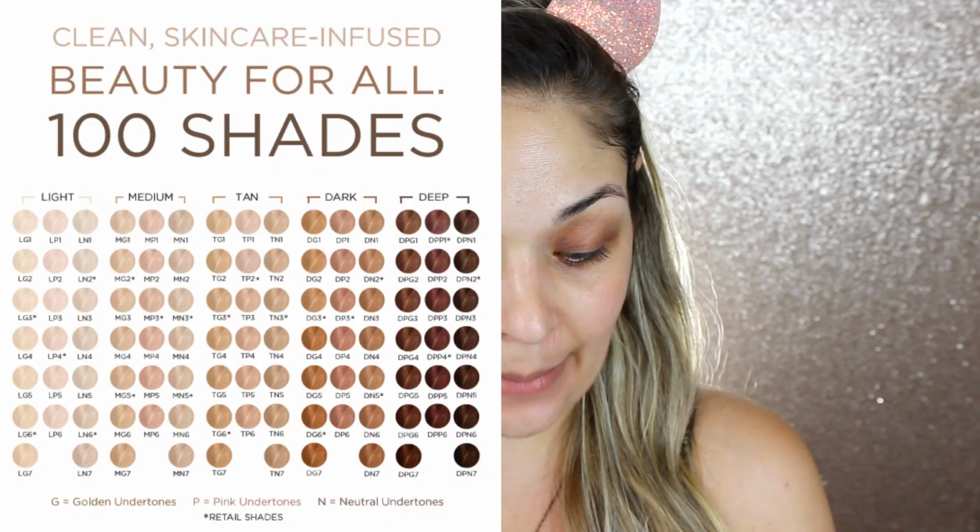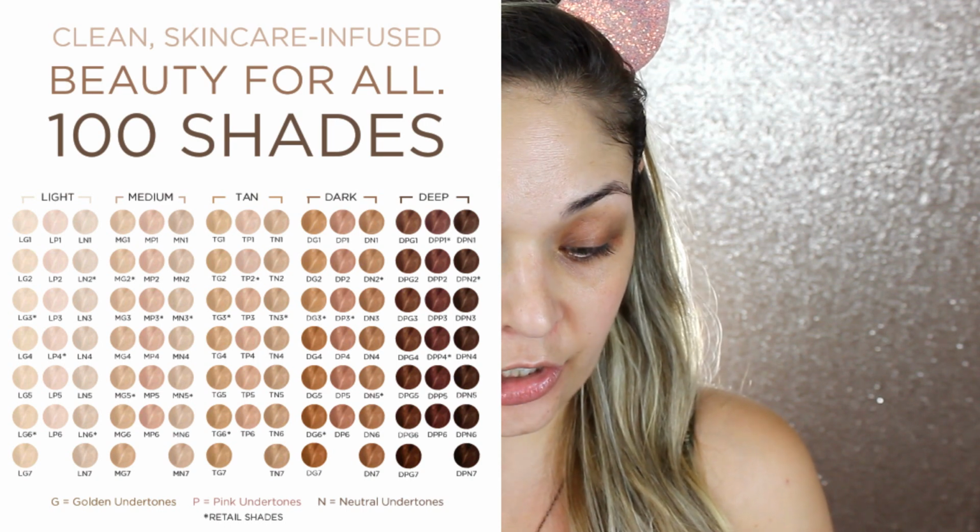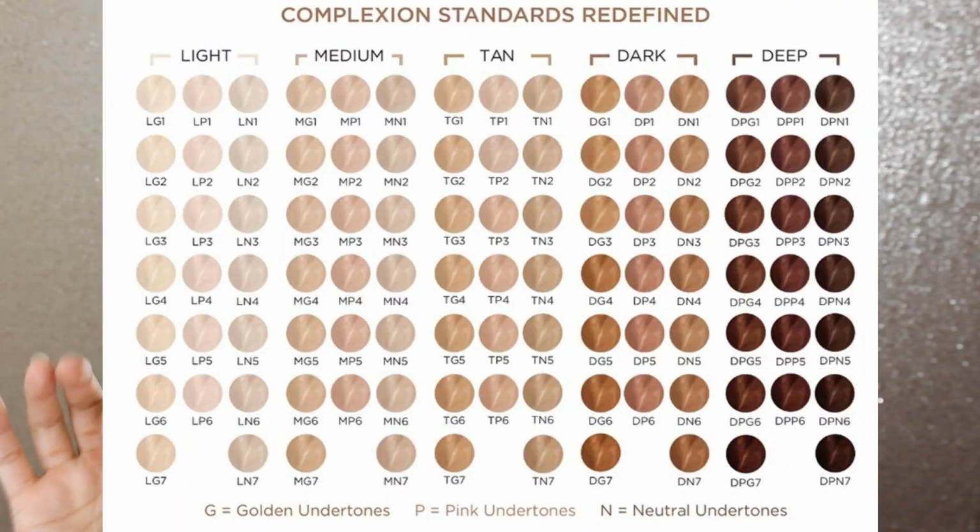Yeah, so they do have light, medium, tan, dark, and then deep. And I believe within each shade range, they have golden, neutral, or pink for undertones. So each one has, like, there's MG6, MP6, MN6 for medium neutral 6, and then there's M golden 7, and then M neutral 7, and so on like that. So yes, that is the darkest of the medium shades and of the golden medium shades. So that's kind of how it goes. So hopefully this is a match for me.